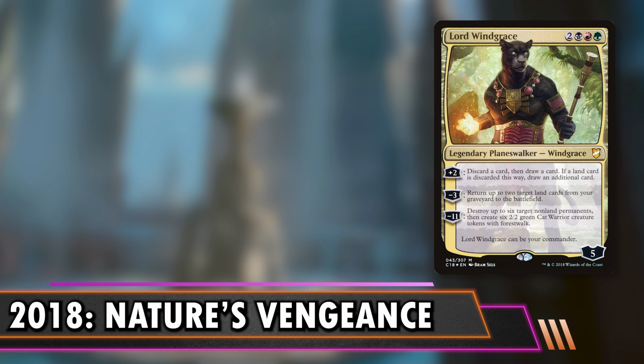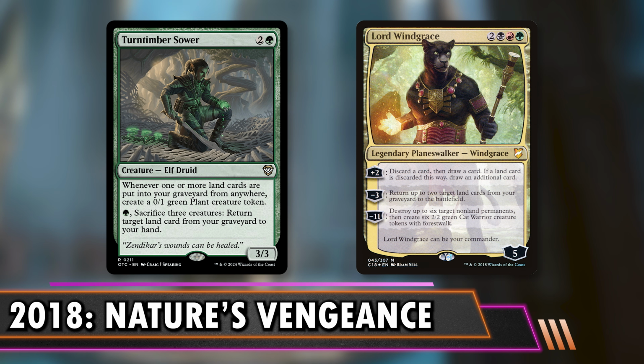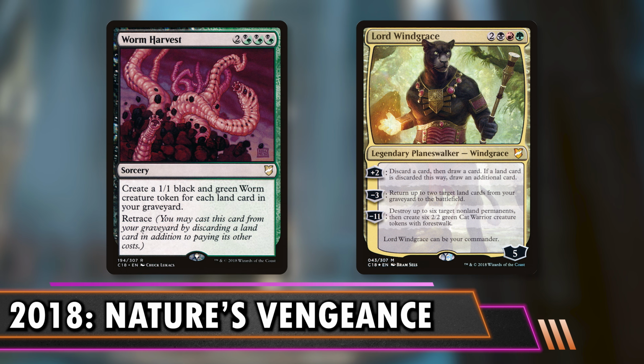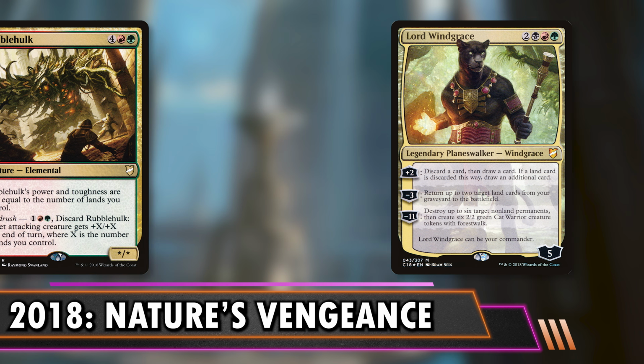We've got enablers like Grizzly Salvage to churn through our deck, help us hit our land drops, but also put lands into the graveyard for Windgrace to use, and Turntimber Sower kind of a Windgrace backup of like whenever your lands go to the graveyard, you get stuff. Avenger of Zendikar is one of the win cons here. You want so many landfall triggers anyways, you're going to be making so many plants. Worm Harvest too, because you're going to have a ton of lands in your graveyard, so why not just make some tokens out of it? Yeah, those aren't the strongest win conditions, but if you cast Worm Harvest and then retrace it, that could be like 17 worms. That's pretty good. And then Rubble Hulk, if you sneak through a creature and you got 10 lands, that could KO somebody.